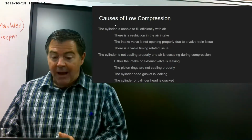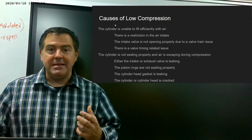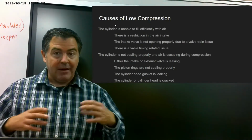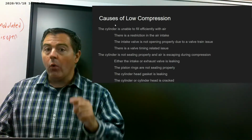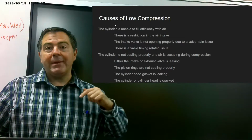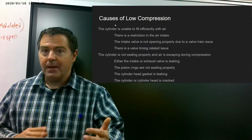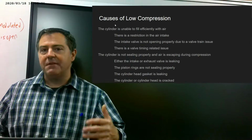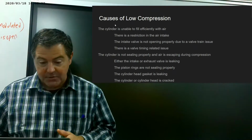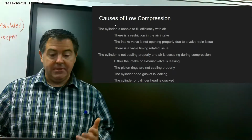The intake valve not opening properly due to valve train issues. Now, that could be that the intake valve is not being allowed to open as wide as it should, for example, a worn-out camshaft, or it could be that it's not opening at the right time. For example, a jumped timing belt. So this compression test can point us in the direction of a lot of different mechanical problems that can take place. So again, a valve timing related issue can also lead to this.